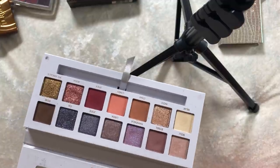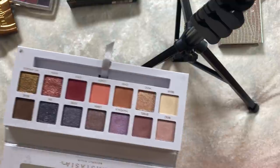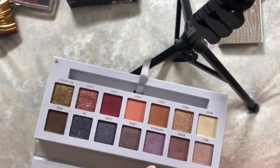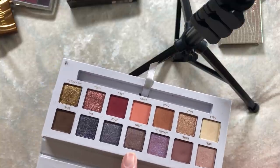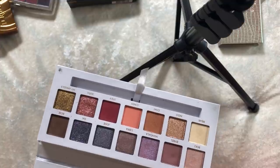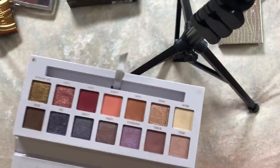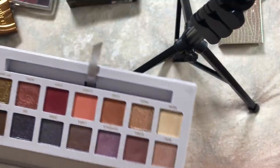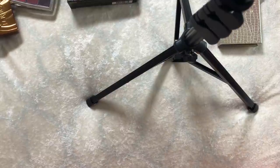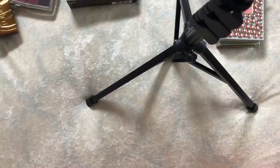But my favorite shades in this palette, oh my god, I just love this. Every single look I've done with this palette, I've adored. But I particularly love Mandala, Libra, OA, and Bible. I love all of them. I really do love all of them. This is one of my favorite palettes of the year, and I don't think that ABH gave either one of those palettes enough time in the sun.